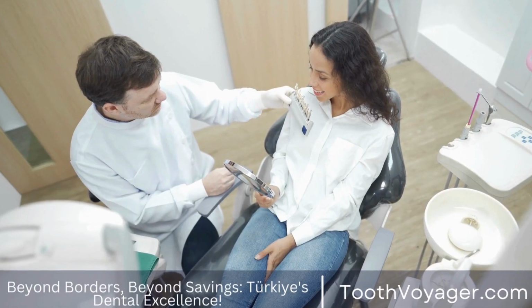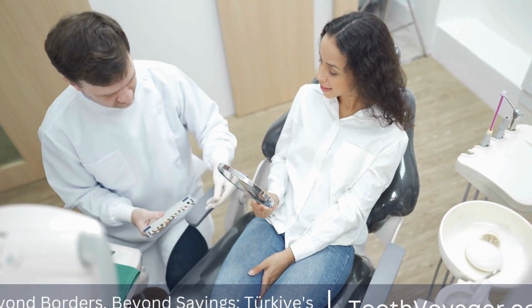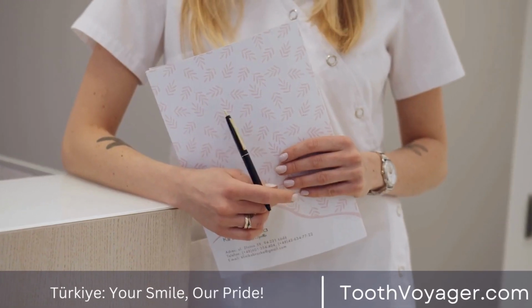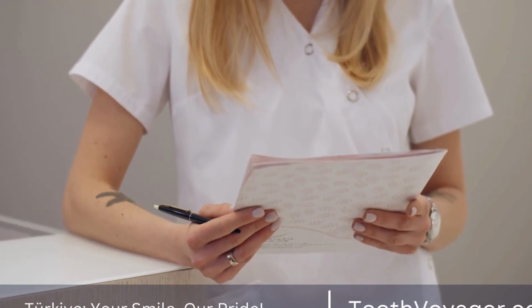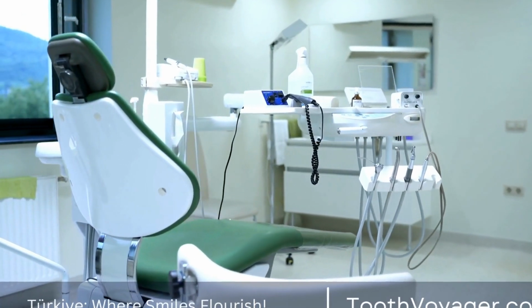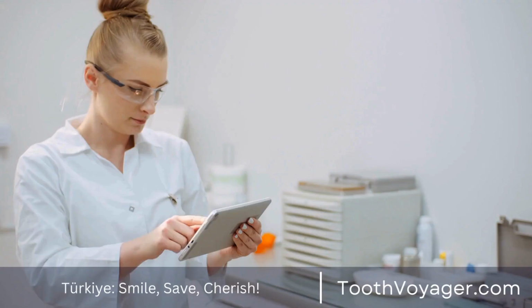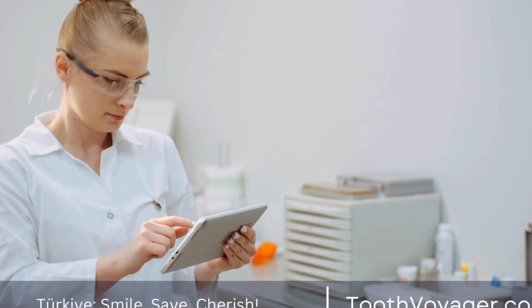In contrast, in Turkey, dentists earn lower wages due to the lower cost of living and the lower demand for dental services. This lower wage allows dentists in Turkey to charge lower prices for root canals while still making a profit. Additionally, the lower wages of dentists in Turkey mean that they can afford to offer discounts and promotions to attract more patients.